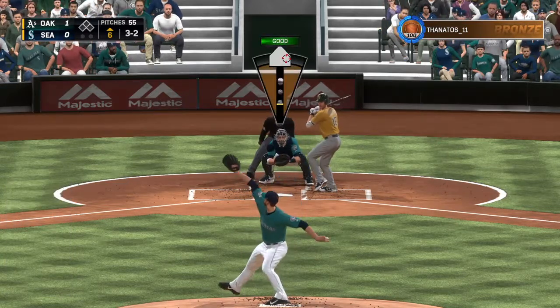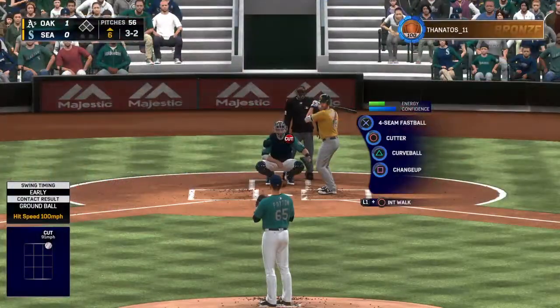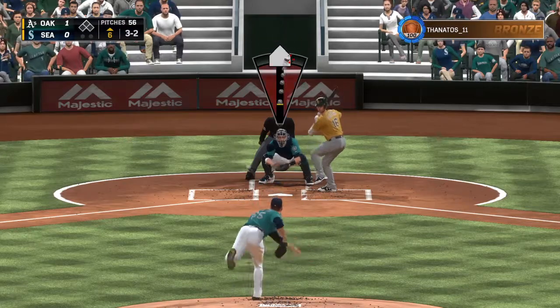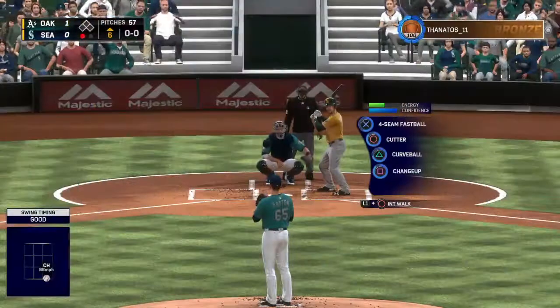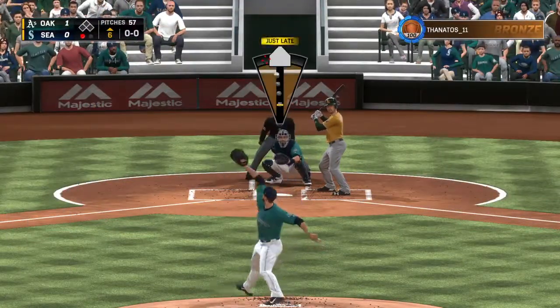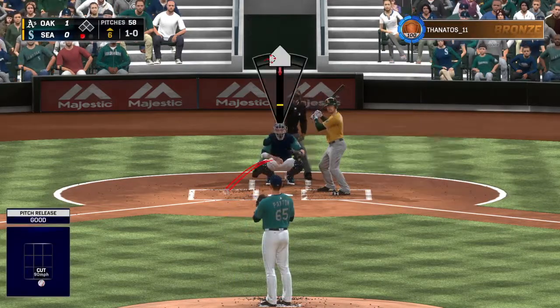Something has to give. Here's the payoff pitch. Chop foul over towards the coaching box. Once again, a 3-2. And he'll finally just wear him down as this one is swung on and missed for the first out. The right fielder, number 9, Ramon Laureano. Laureano is in now as he watches a pitch for ball 1.